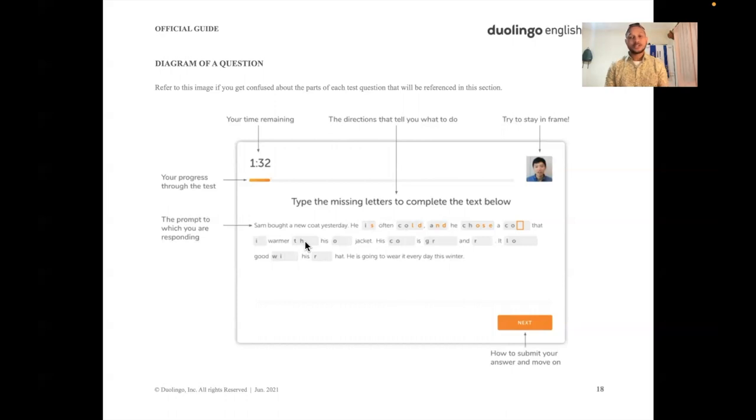But here they are not addressing the question. Instead, they're addressing the interface, how the test looks when you access the website or download the software, and how it is going to look on your computer. The first thing they show you is the time that is remaining. As soon as you click on the question, the time starts running. The next thing is the direction that tells you what to do. In this case, it says type the missing letters to complete the text below, you see? So this is the instruction given on how to answer the question.